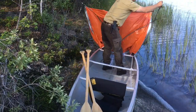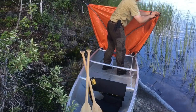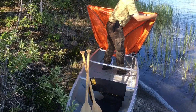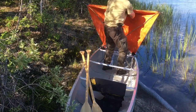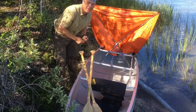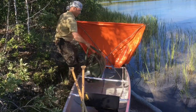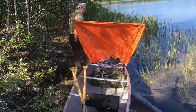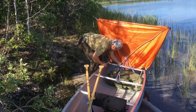Tight. Pack up our stuff and get out of here. Maybe we'll put this midship. Oh boy. All right. We could, if we need to, tie this here.